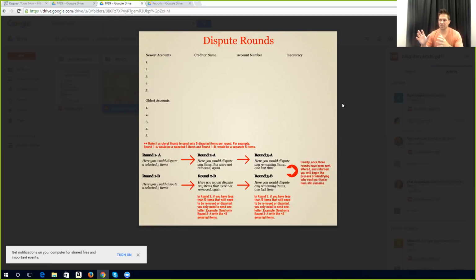Now, this is set up for people to have maybe 10 negative items. You don't ever want to dispute more than 5 negative items at a time. Otherwise, it may start looking frivolous. And so what you're going to do is split them in half. 5 will be one round 1, and the second 5 will be another round 1 letter that you'll do, you know, perhaps a couple weeks later.